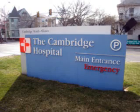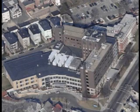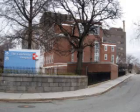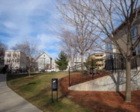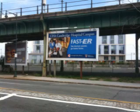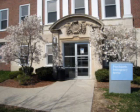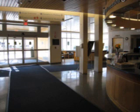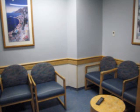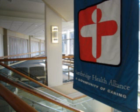The Cambridge Hospital is a small community hospital located in Cambridge, Massachusetts. It is one of 3 local hospitals that make up the Cambridge Health Alliance. The Cambridge Hospital houses outpatient offices, a general medical emergency room, a psychiatric emergency room, several general medical inpatient units, and 3 inpatient psychiatric units, 1 for children, 1 for adolescents, and 1 for adults.